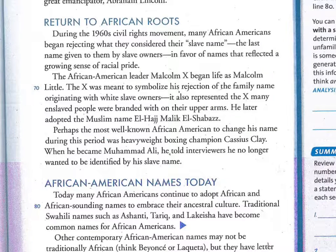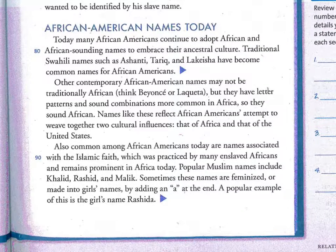Perhaps the most well-known African American to change his name during this period was heavyweight boxing champion Cassius Clay. When he became Muhammad Ali, he told interviewers he no longer wanted to be identified by his slave name. And you see Cassius, that's a name from Roman history. African American names today. Today, many African Americans continue to adopt African and African-sounding names to embrace their ancestral culture. Traditional Swahili names such as Ashanti, Tariq, and Lakeisha have become common names for African Americans.